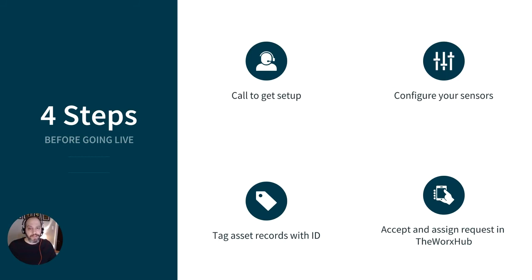It's a best practice to configure TheWorxHub to only receive emails that require action or effort constituting a work order. A common email alert we like to filter out is a return to normal state email. It's like the coast is clear, we don't really want those. Alternatively, if you don't have access to the configuration part of your sensor, you can set up an auto forward rule in your email inbox to relay the email to TheWorxHub.